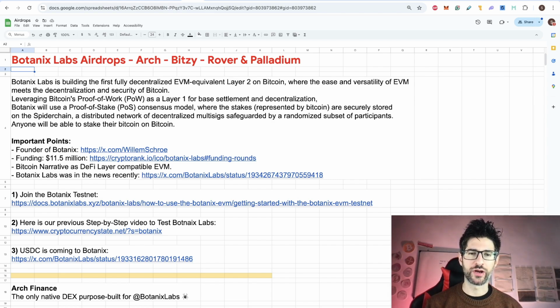And let's do a very quick recap of what Botanix Labs is. They are building the first fully decentralized EVM equivalent layer 2 on Bitcoin, where the ease and versatility of EVM meets the decentralization and security of Bitcoin, leveraging Bitcoin's proof of work as layer 1 for base settlement and decentralization. Botanix will use a proof of stake consensus model where the stakes, represented by Bitcoin, are securely stored on the Spider chain, a distributed network of decentralized multi-sigs safeguarded by a randomized subset of participants, and anyone will be able to stake their Bitcoin on Bitcoin.